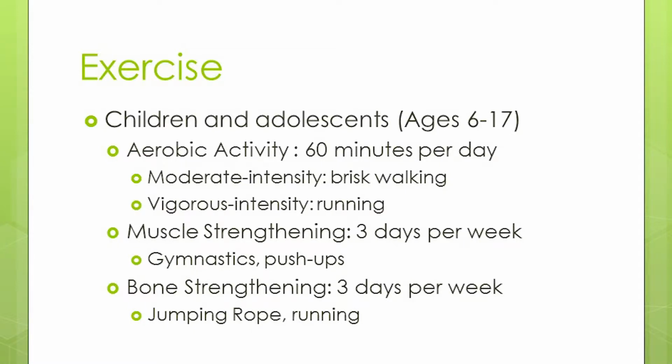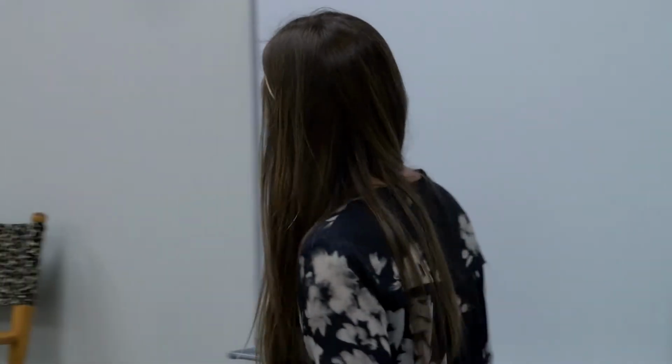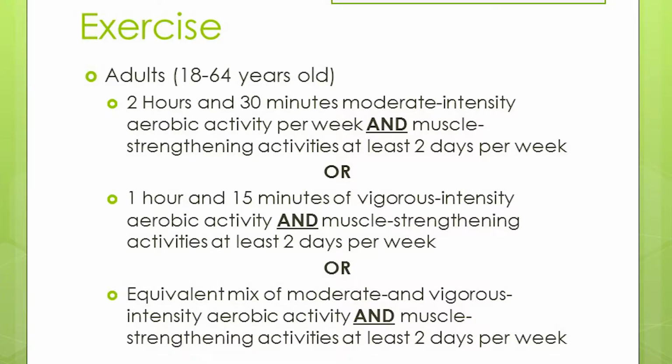And then for adults, it can be either 2 hours and 30 minutes of moderate intensity exercise along with strength training, or an hour and 15 minutes of vigorous intensity exercise, again with strength training, or you can have a combination of the two, okay? Again, it doesn't have to be all at one time. Break it up throughout the week. That's perfectly fine. I'm sure you guys are pretty busy. You all have work, homework, things like that. However you can fit it into your day, it all counts, okay?